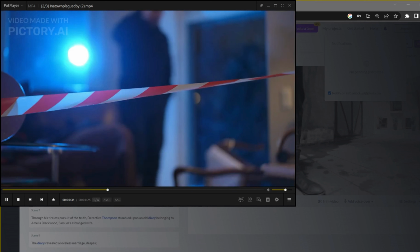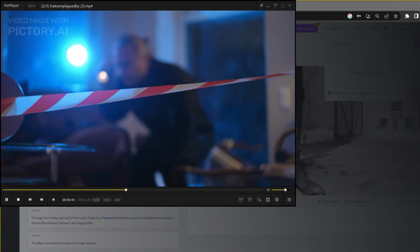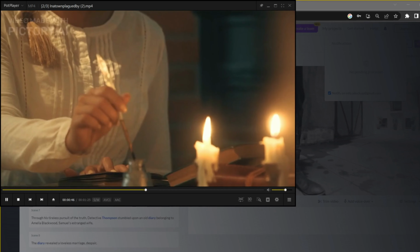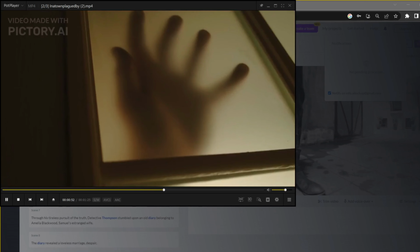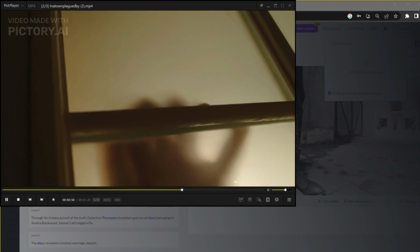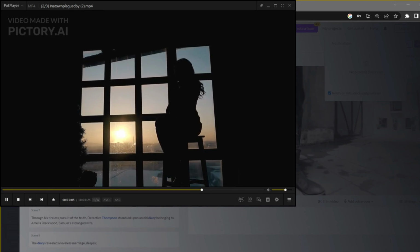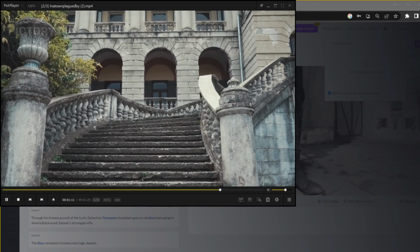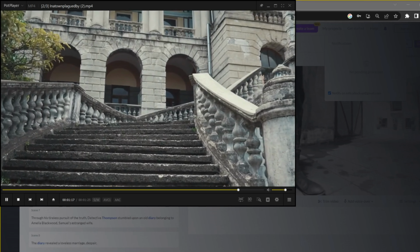Through his tireless pursuit of the truth, Detective Thompson stumbled upon an old diary belonging to Amelia Blackwood, Samuel's estranged wife. The diary revealed a loveless marriage, despair, and a pact with a dark entity, all culminating in a ritual that summoned the very shadows that haunted the mansion. Determined to end the nightmare, Detective Thompson confronted Amelia, who was surrounded by the swirling shadows. In a final act of desperation, Amelia sought to banish the shadows, revealing the terrifying truth that had consumed her existence. And as Detective Thompson walked away from the mansion, forever changed by the darkness he had witnessed, he couldn't help but wonder how many more secrets lay hidden, waiting to be revealed.